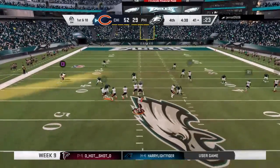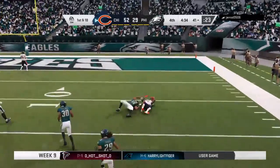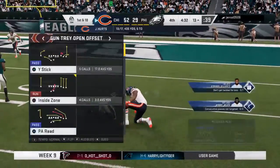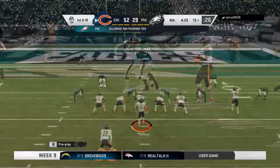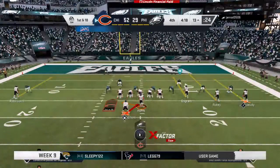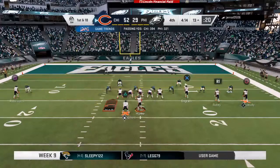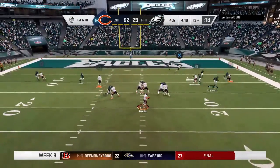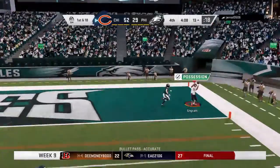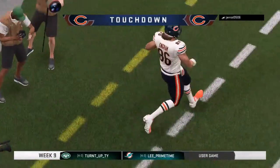They'll try and start this drive in the air. Going right side here, and that's complete. And all the way inside the 15 before they drop him. He got 29 yards that time. This quarterback now, 5 straight completions here in this second half. 1st and 10. Back to throw. And that is caught. Touchdown, Bears.